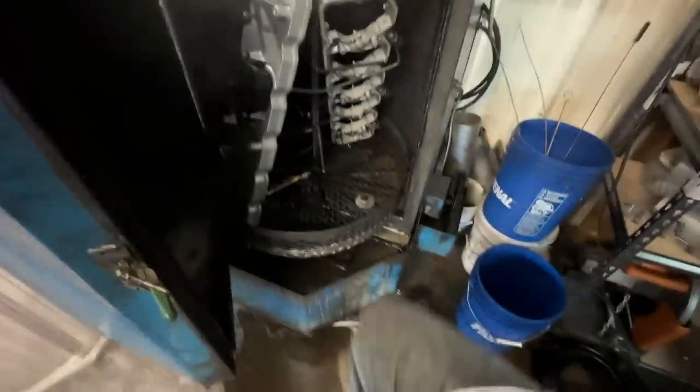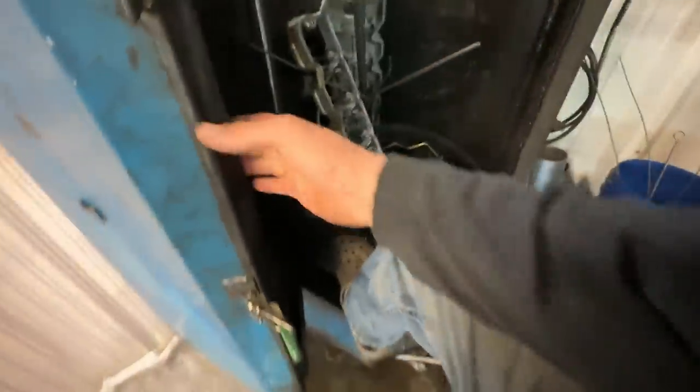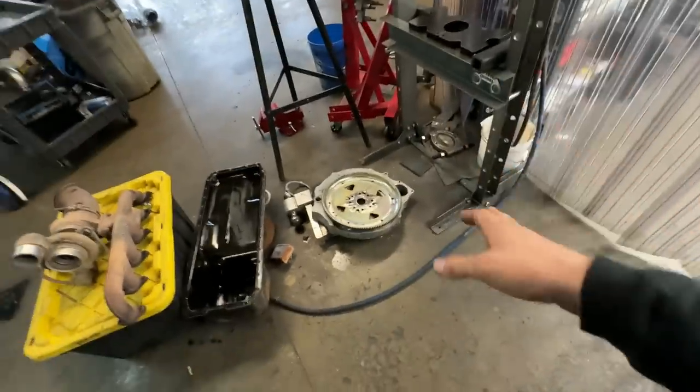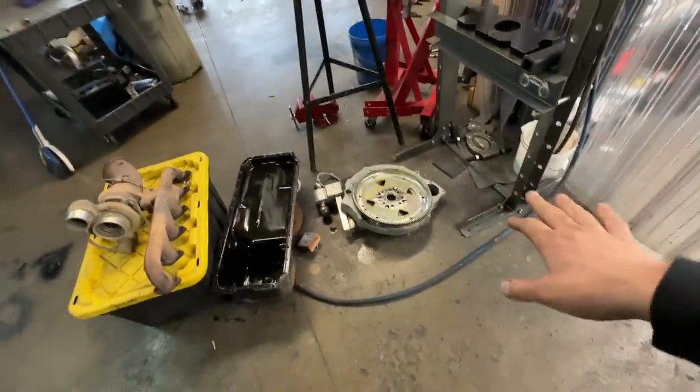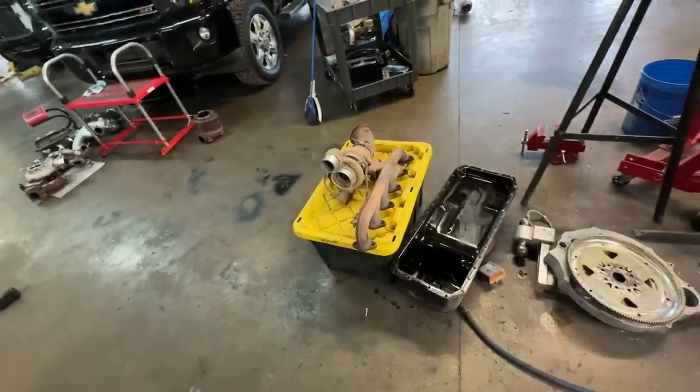Well, this is currently where she sits, just getting the last bit of stuff run through the parts washer. I love this heated parts washer because it just takes that clear coat right off, that yellowish protective coat. So we got his adapter plate cleaned up, flex plates cleaned up. The only thing left is his oil pan. There's his stock turbo, which we will not be using, nor his manifold.